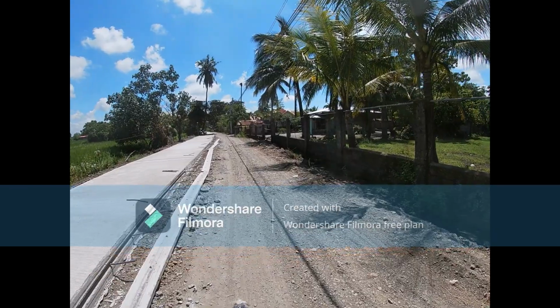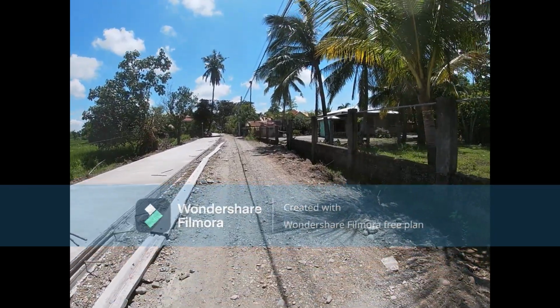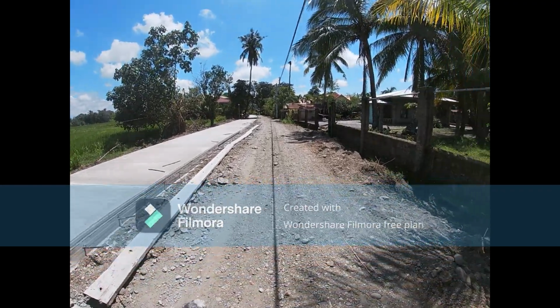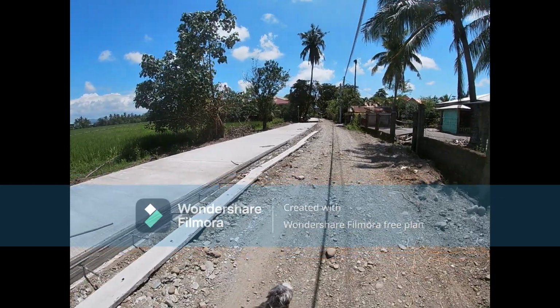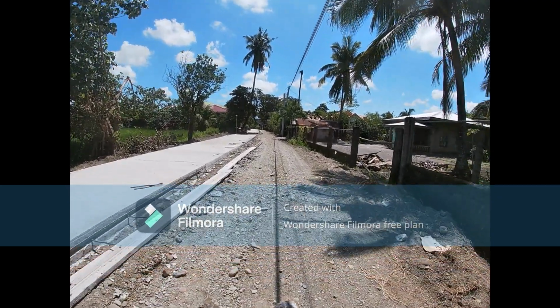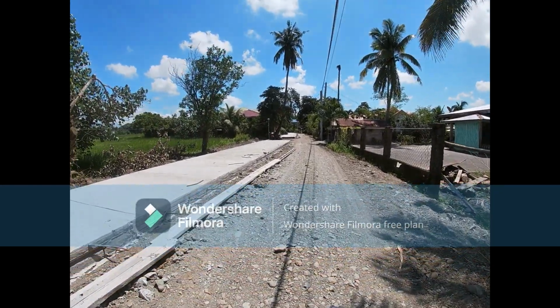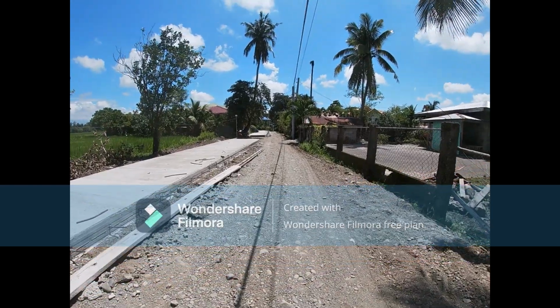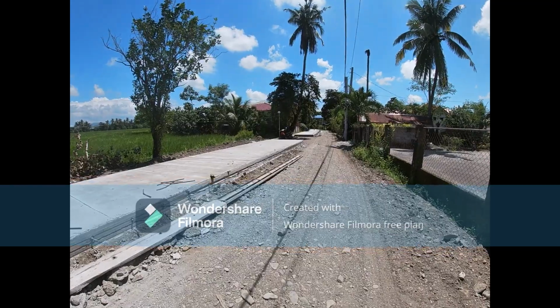But that's the way it is, guys. Just a little quick walk in the barangay here. The nice thing about having this new road being put in is it's no longer going to be muddy. I mean, this place would just get drenched. There would be mud everywhere, and it's not just mud, it's like slimy, slippery mud.